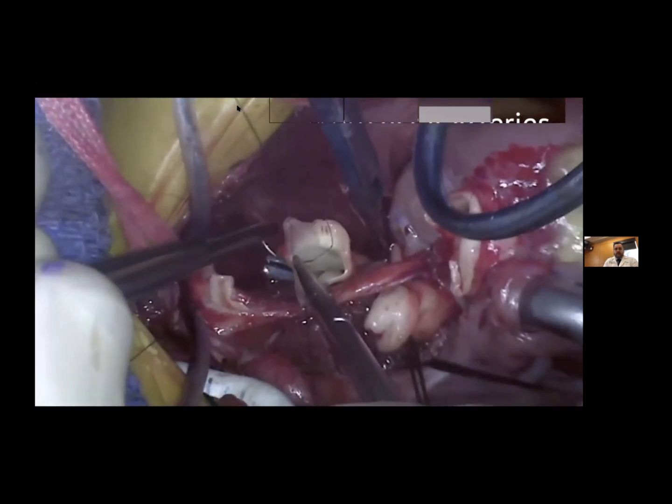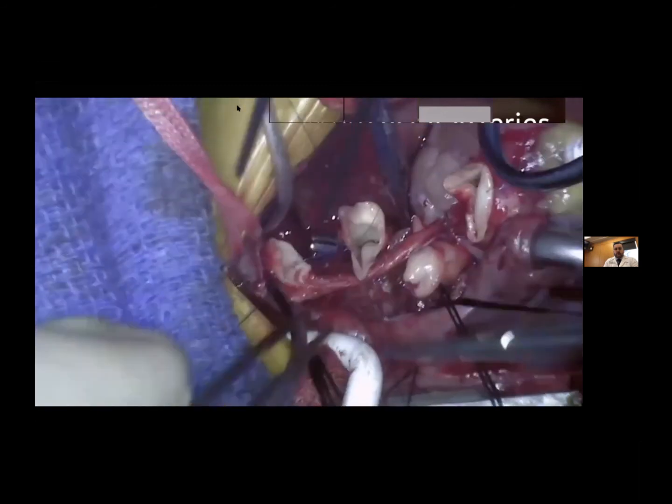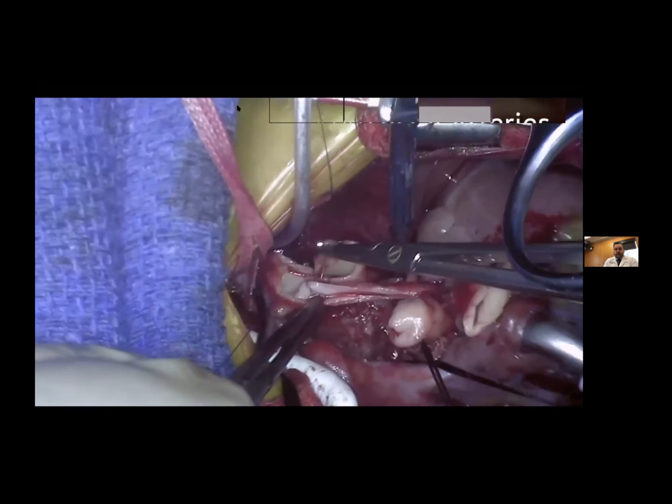And this part of the operation is pretty unique to Dr. Tweddell in terms of arch reconstructions.